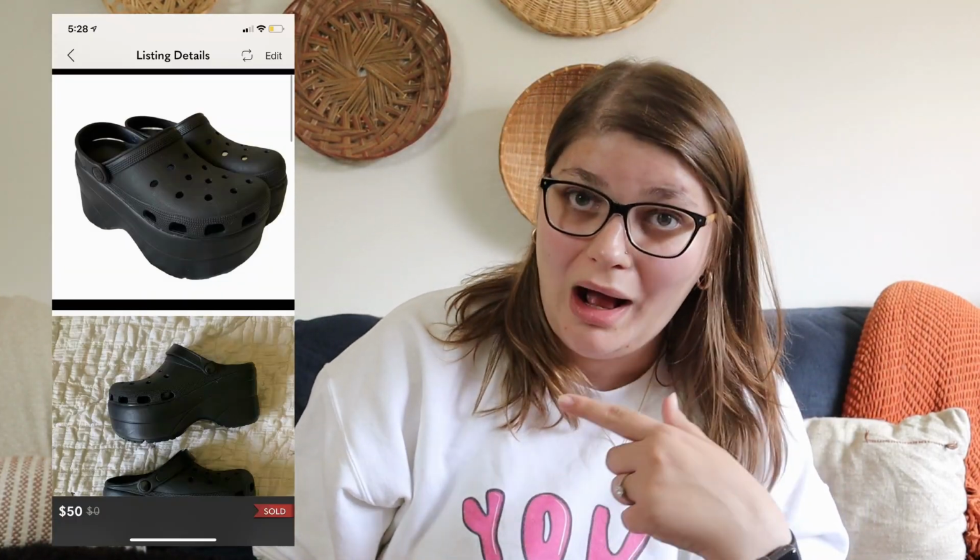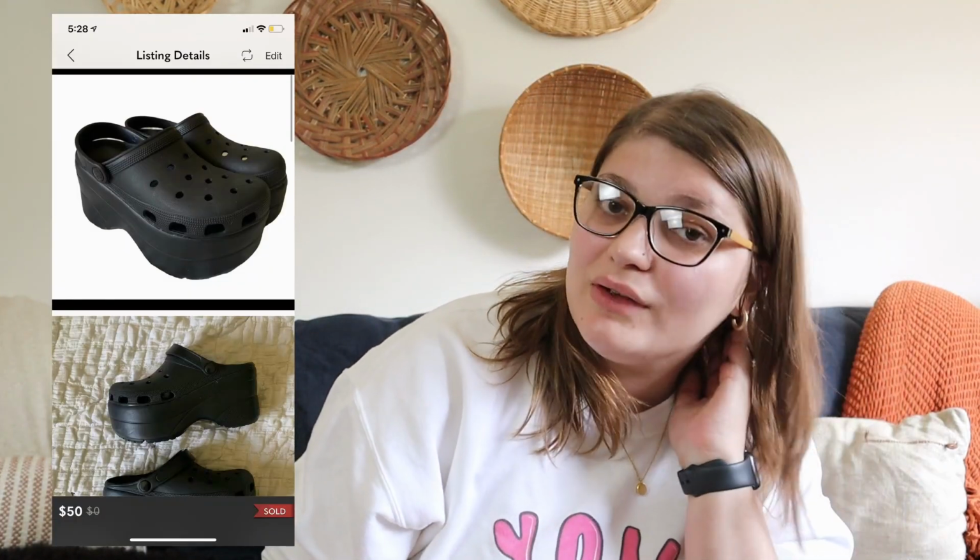Now, this next piece that I sold is one of those things where I'm a little on the fence on if it was worth it or not. This is something I paid up for, this pair of black platform Crocs, and I sold these for $50. So I made $40, but I paid $20 for them. So I got these at Buffalo Exchange. I picked up this pair and a pair that had a rainbow for that big chunky heel. It was all rainbow colors.